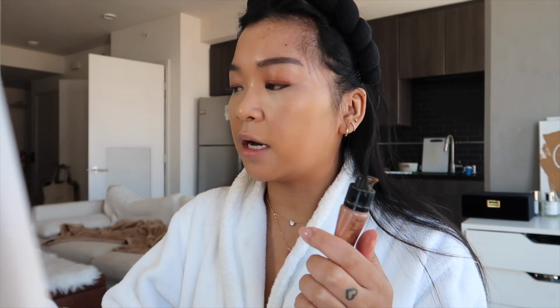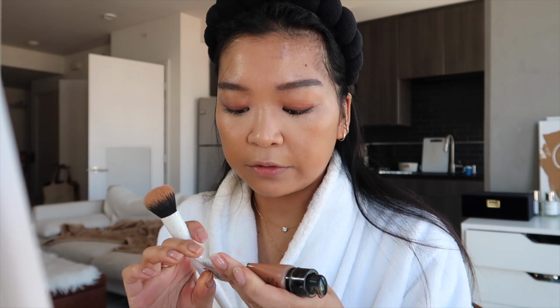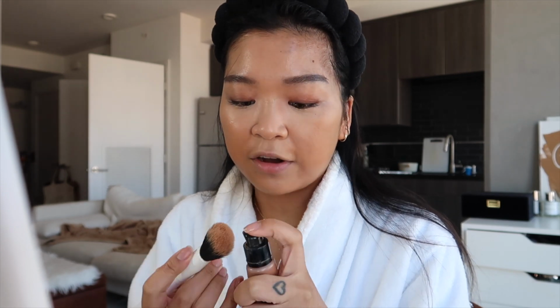I really want to use this up for my bronzer because I want to move on to other things, but this is like 1 fluid ounce and this is a lot of product, so I'm gonna just try to use this every day and get rid of it.